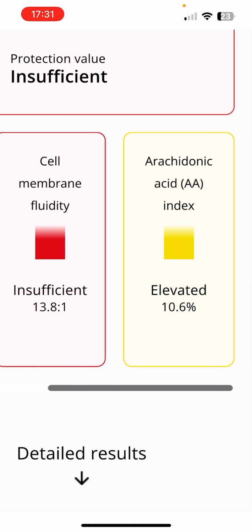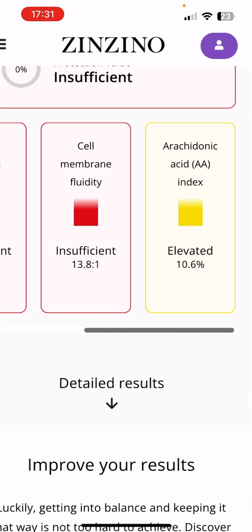Arachidonic acid, unfortunately, this little devil is found in processed chicken and meat. So reducing those packet meats, packet hams, all those sort of things, and try and look at free range meat or grass-fed beef. That will help to reduce that.